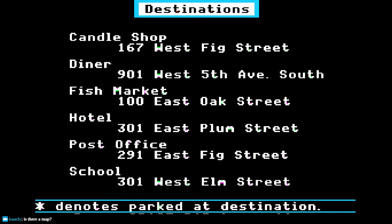Oh, I'm sorry. I see some of these say west and some of these say east. But pursuing these all like west first and then east first might not be the best. I guess we'll take it one at a time. But I think Fifth and Elm is probably closest to the school at 301 West Elm.